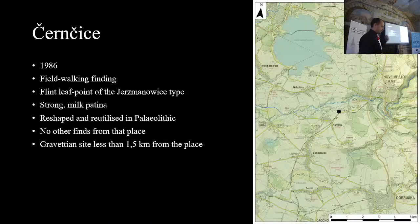And the last one is Čenčice. The leaf point itself was found in 1986 during field walking. It is the only artifact that was found by the archaeologists, despite the fact it was during the field walking. And until 2013, it was not recognized as a leaf point. We have it in our depository with a label that says Middle Paleolithic, question mark.